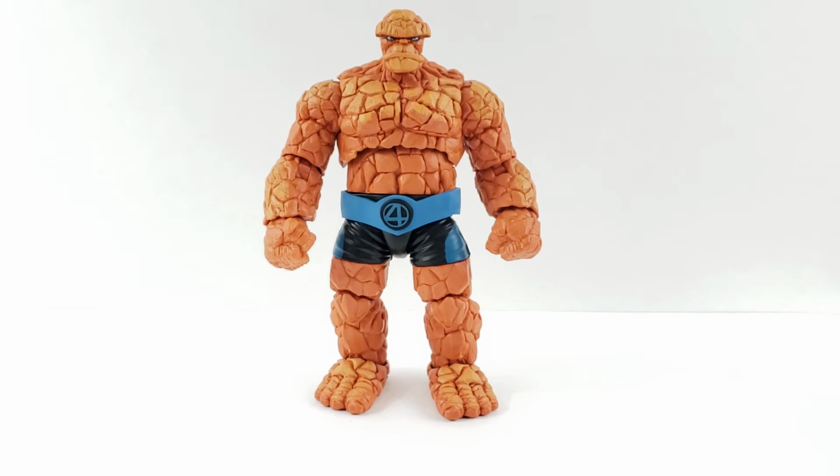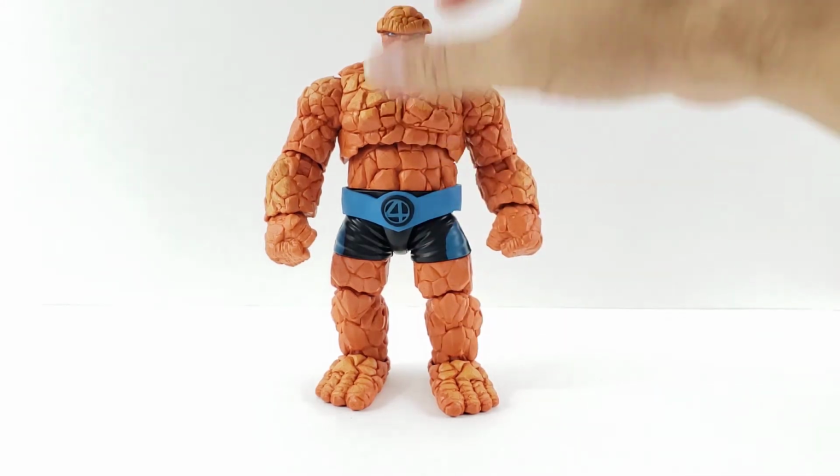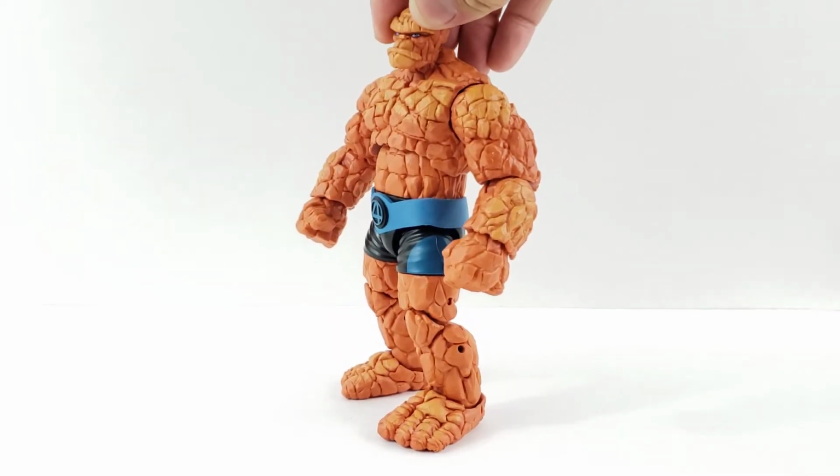Next is the Thing. I still like him. I definitely prefer the Walgreens one more, just because overall it has more detail. Great figure though, great mold. I think he's awesome. He's big and chunky and heavy. He's just a nice solid figure, and his face looks really cool.